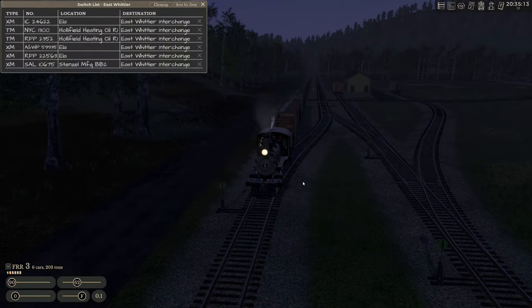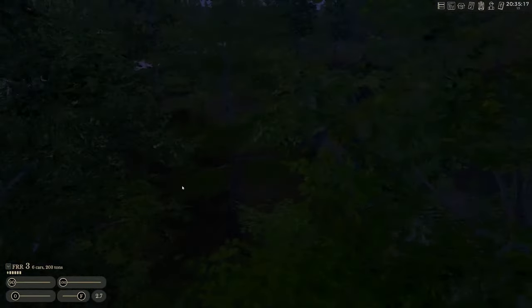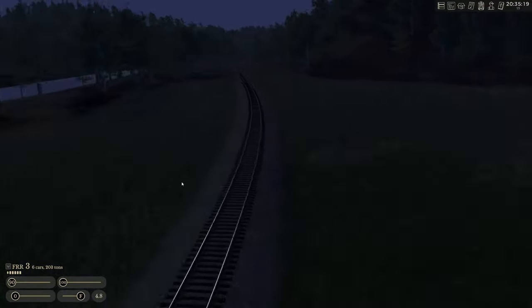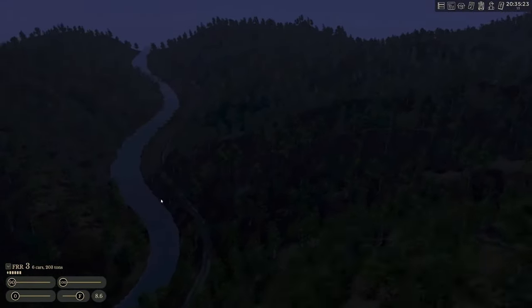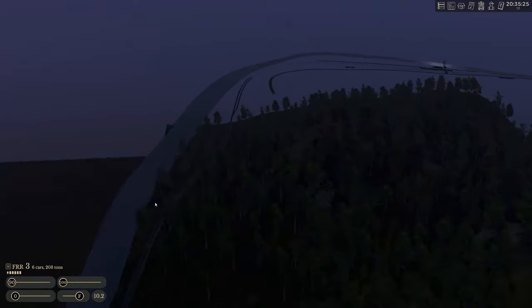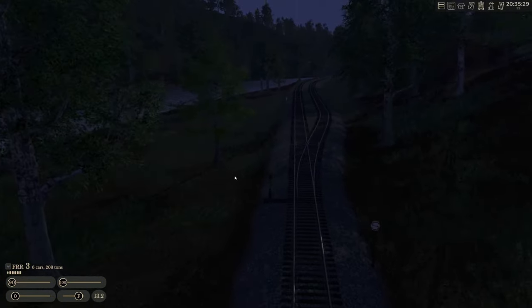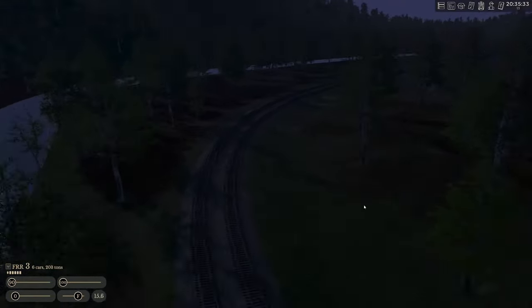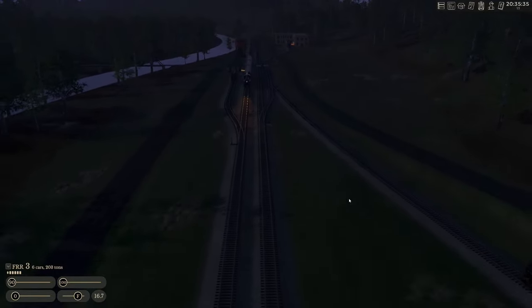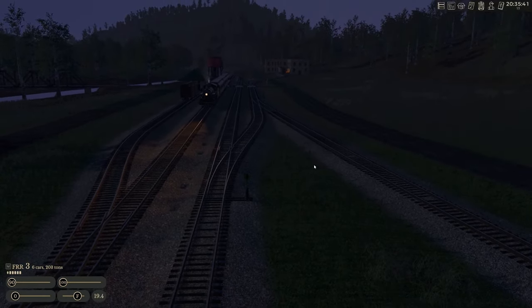Let's double check the switch list real quick. All right, head for Whittier. Follow the river down. We need to line into the siding here. Turn them off. I don't know if you have to pay the engineers if they're sitting still or not.